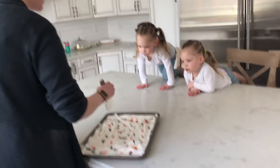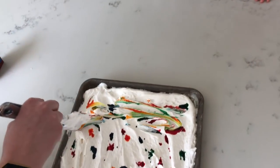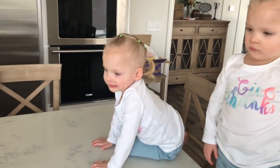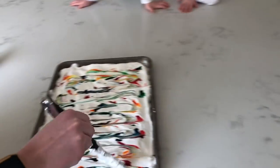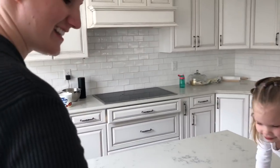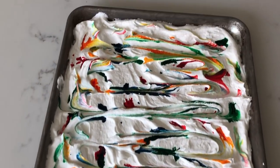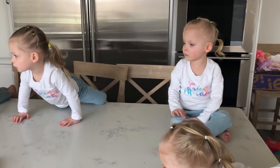Okay, watch this. Ooh. Whoa, look at those colors, girls. We might have to add a little bit. That's cool. What do you think? Look at those colors. That is Elsa. That is Elsa Ash. Olaf? It's Olaf and Elsa. That's pretty cool. Okay, should we get changed so we don't get it on our clothes?